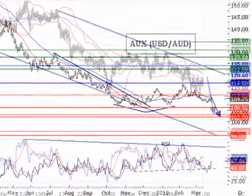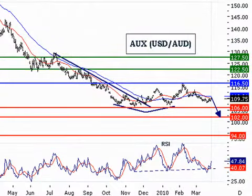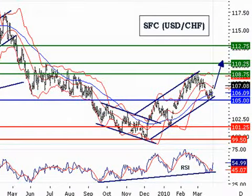And for the AUX, it is under pressure and approaching strong support, and the daily RSI does lack downward momentum. Last but not least, for the SFC, it is challenging its bullish channel lower boundary, and the RSI is supported by a rising trend line.